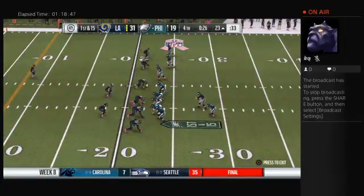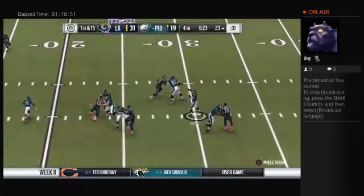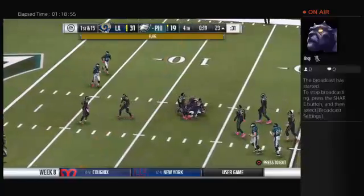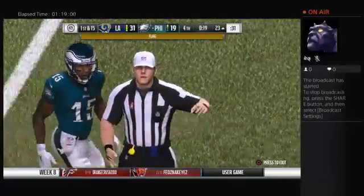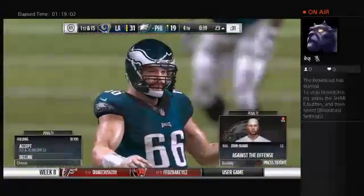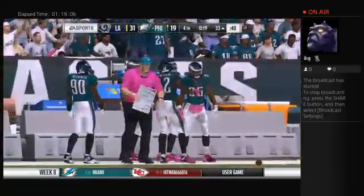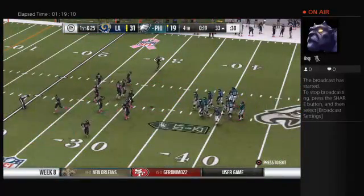Here we go now. Green 39. Again, it's Wentz. A dump off for Abdullah. And able to break one tackle, but then quickly brought down. But a nice little gain. So he got his hands a little too far outside. The ref caught him, threw the flag. It's a loss of 10 yards on the play.